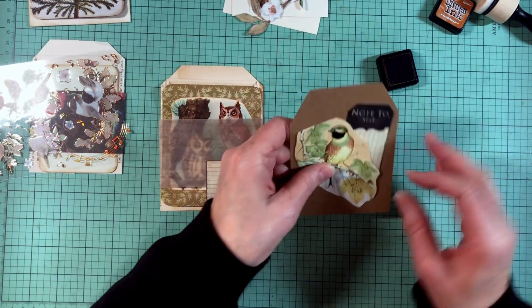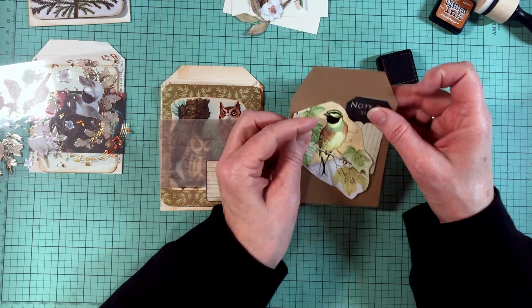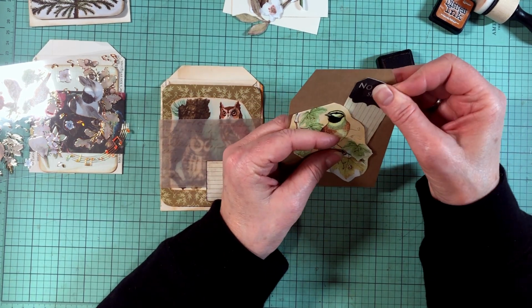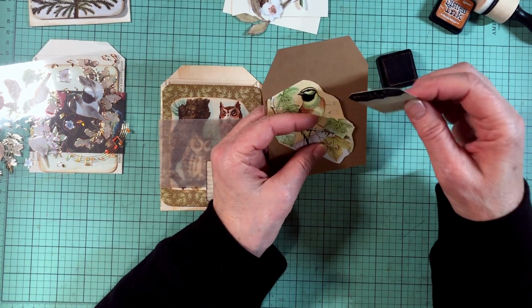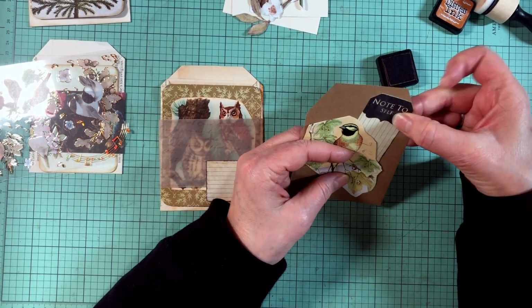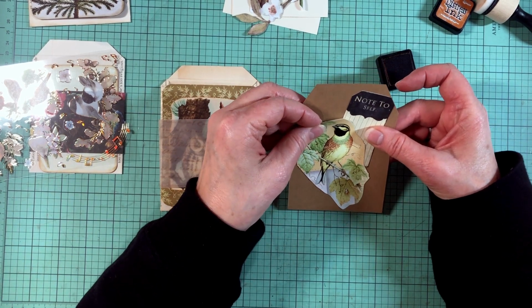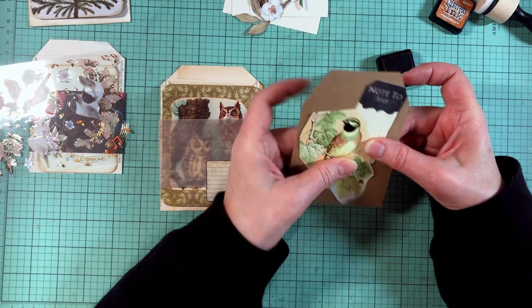Note to self. Not enough room to write on that note to self if I hide it like that, but oh well, you gotta do what you gotta do. This is completely different. This is very collage-y.